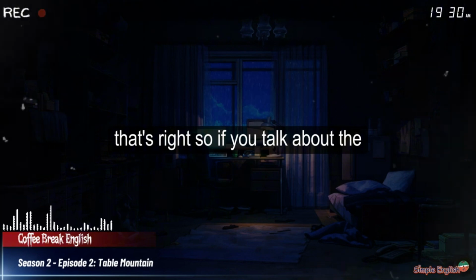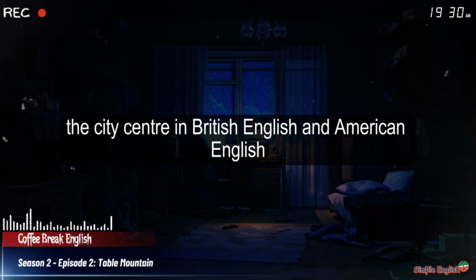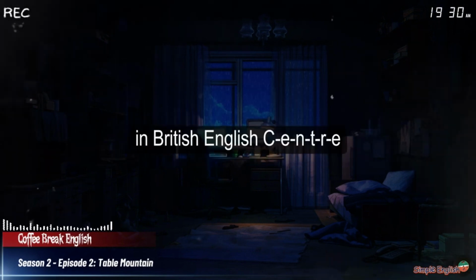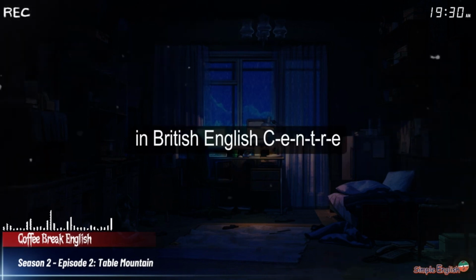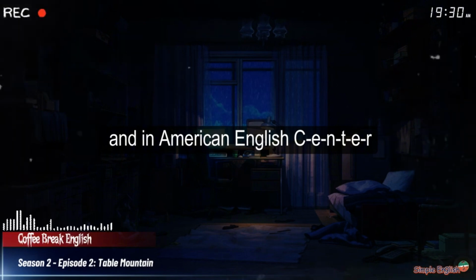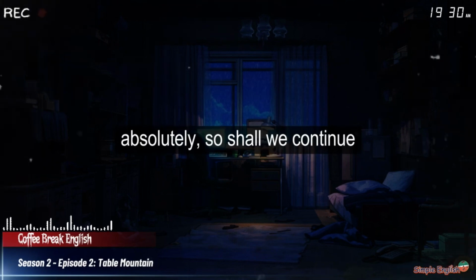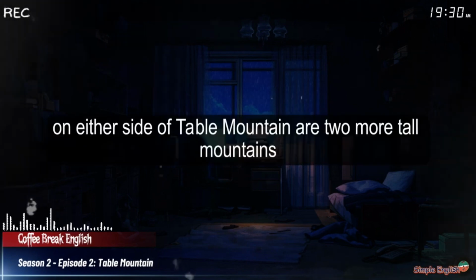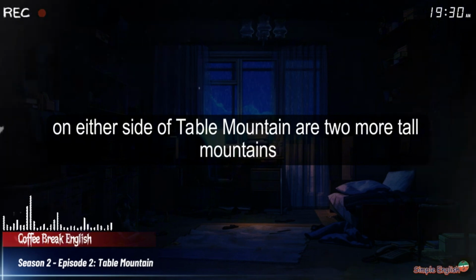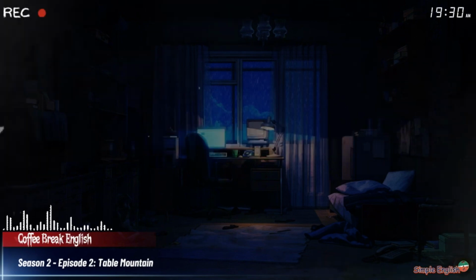That's right. So if you talk about the city centre, in British English and American English, you have to spell centre differently. In British English, CENTRE, and in American English, CENTER. It's very straightforward. Absolutely. So shall we continue? On either side of Table Mountain are two more tall mountains, Devil's Peak and Lion's Head.